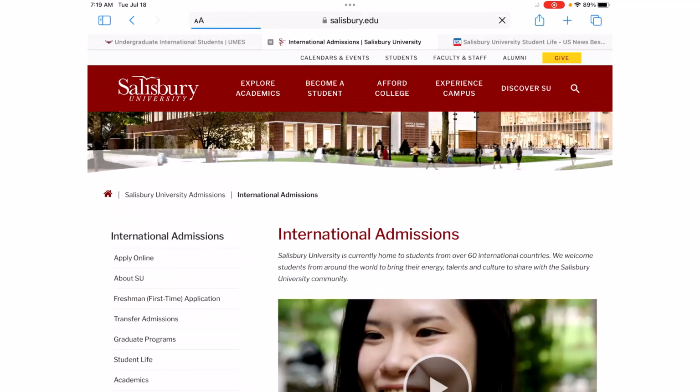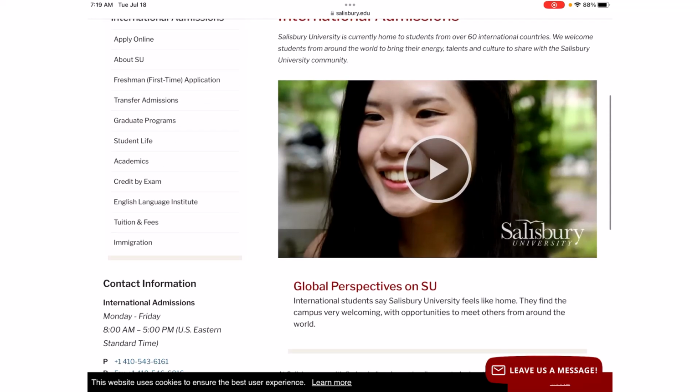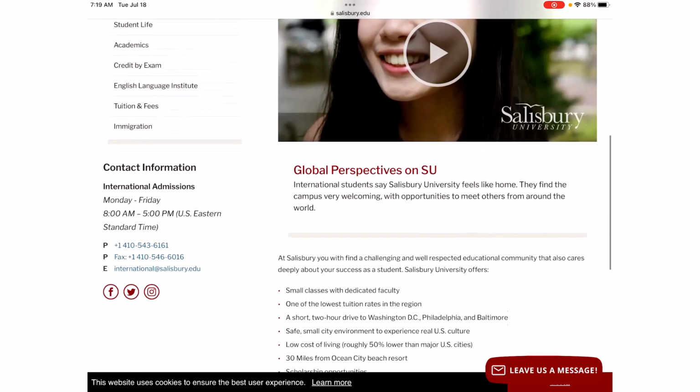what it takes for the international admissions, and they seem to have a whole international lineup here. So basically, they have probably about 60 different international countries that are represented there, probably more, but this is the estimate. And it says they welcome students from around the world to bring their energy, talents, and culture to share with the Salisbury University community. And they have a video here that you can watch and see what they're all talking about.